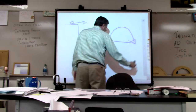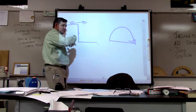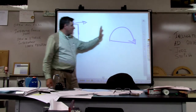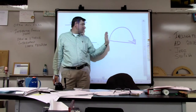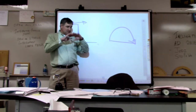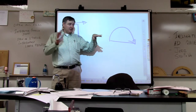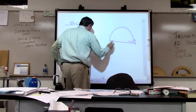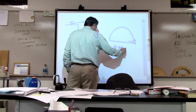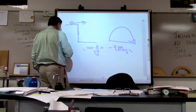Here's what's common to both of them. In both situations, you're going to have an acceleration caused by gravity. No matter what, once it leaves, even though it's going up like this, or this thing is going out, once it clears the surface or your foot or the golf club, the only force acting on it is gravity. So on both of these, you're going to have the same acceleration of negative 9.8 meters per second squared.